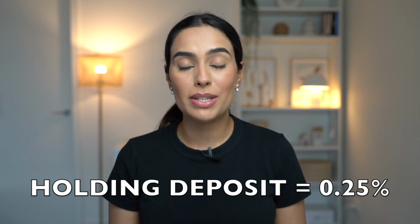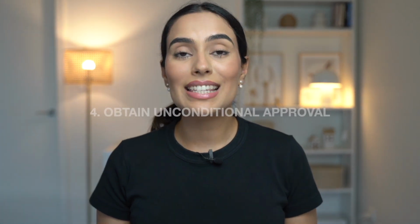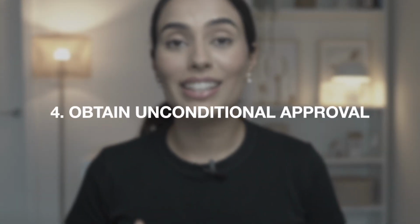Now, once the buyer's agent has found you a property and you're happy with it, you will then put down a holding deposit. This is usually 0.25% of the value of the property, and this is just so that the property doesn't go to someone else in the meantime. Next step of this process is to get your unconditional approval. Now, previously we had our pre-approval, which is our conditional approval. Now you'll be able to get unconditional.